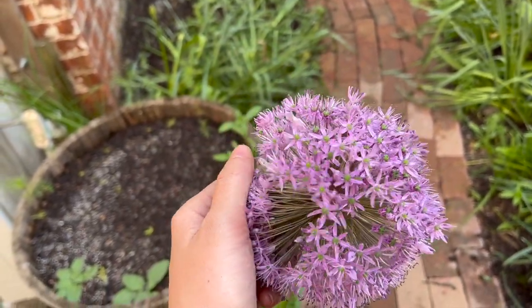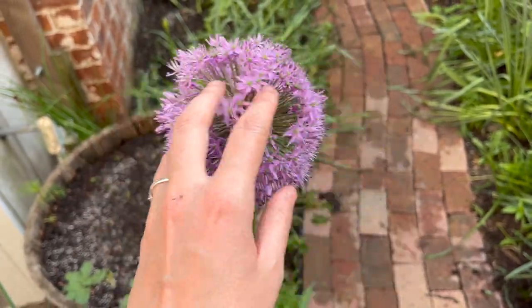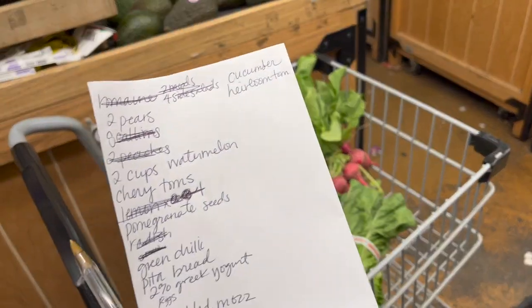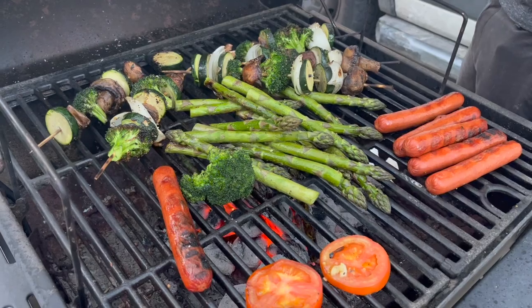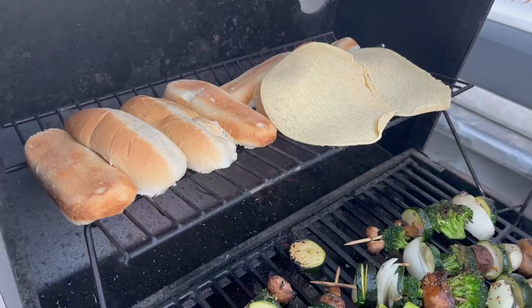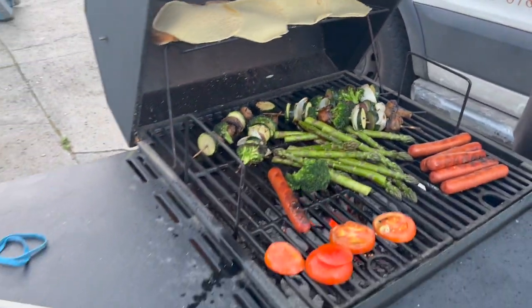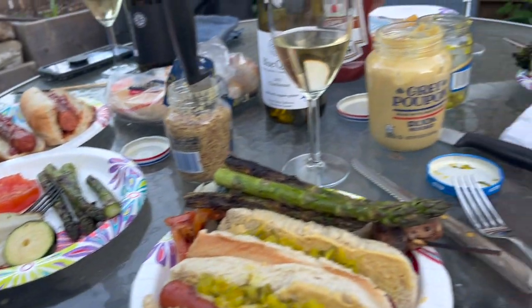They kind of remind me of koosh balls. You know what I mean? Those kids' stretchy, slingy toys. Next, we need cherry tomatoes. First cookout of the season.